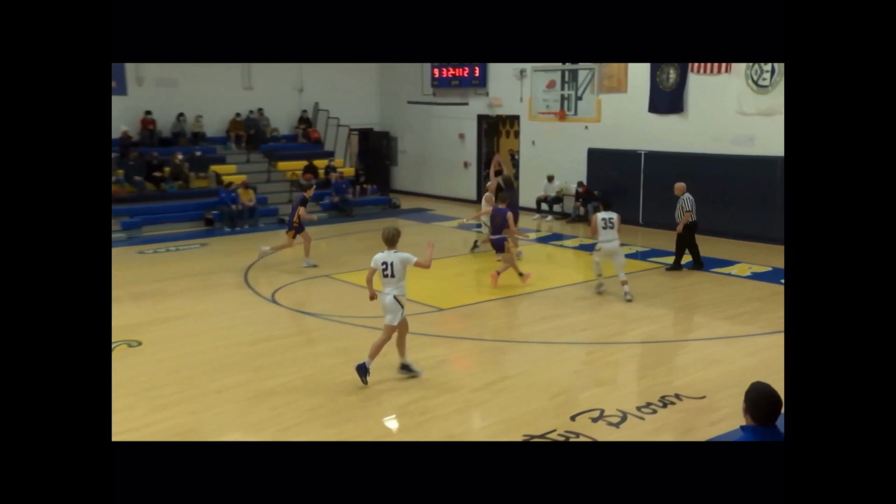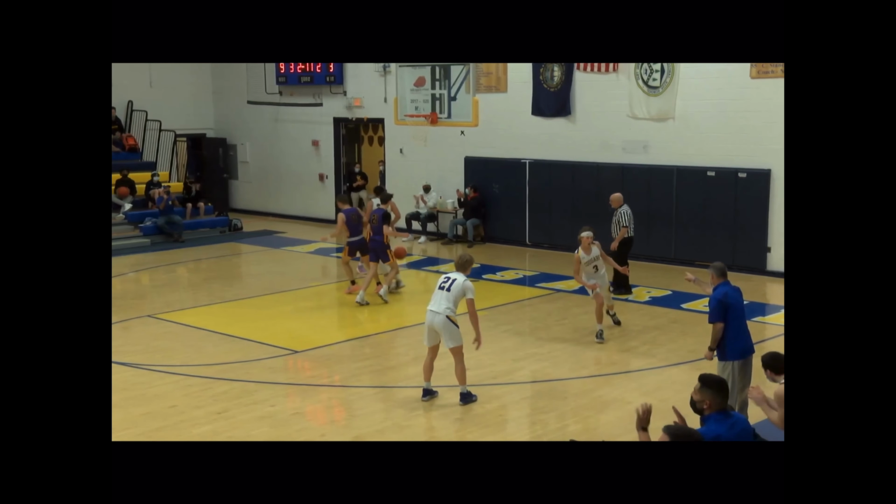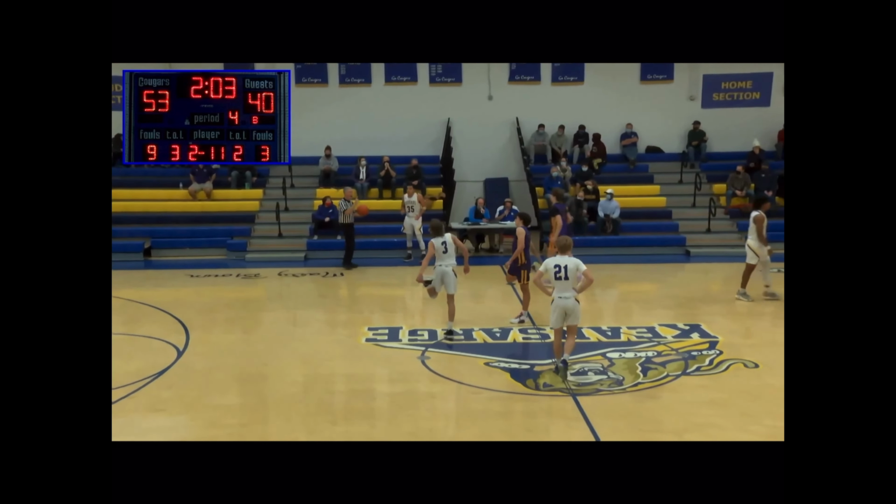He's going to look here. Watch this play by Carl. That may have been the shot of the night for the Cougars. They made all those threes, but Sam Carl is now your game's leading scorer.